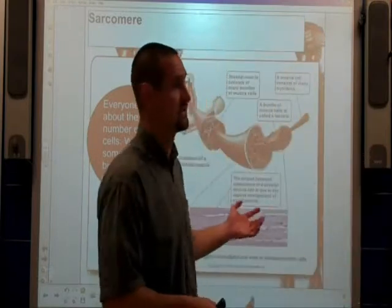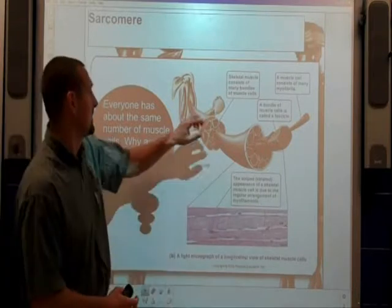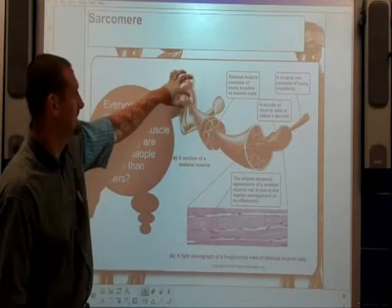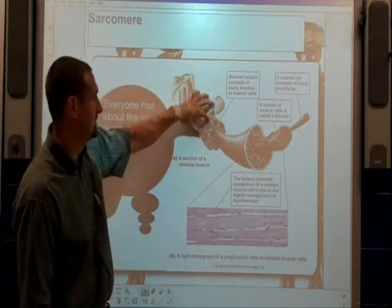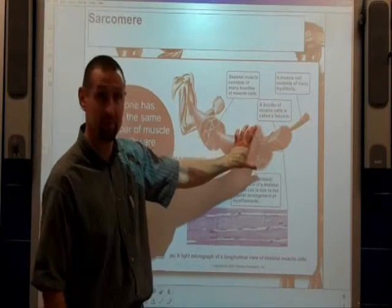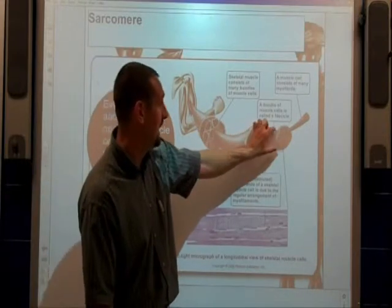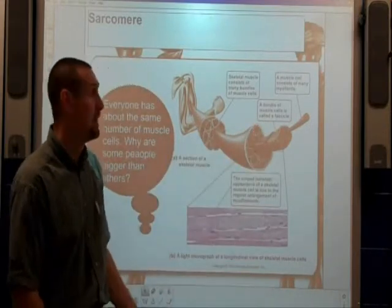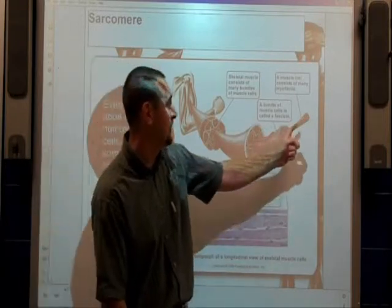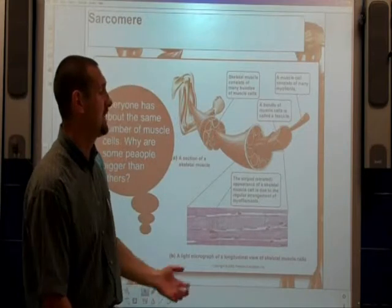So let's see how a muscle is kind of broken down into these bundles of bundles. Here's our major bicep. It consists of lots of bundles of muscle cells. That bundle, though, is also a bundle of cells. This bundle consists of, again, a large number of muscle cells. And then finally, here we have an individual muscle cell. So let's take a look at a muscle cell.